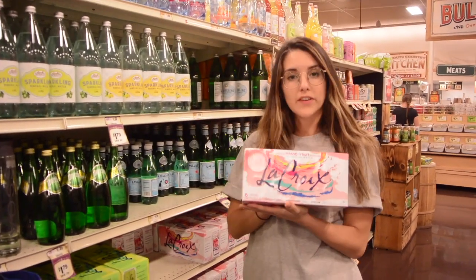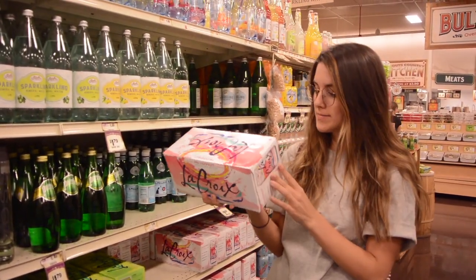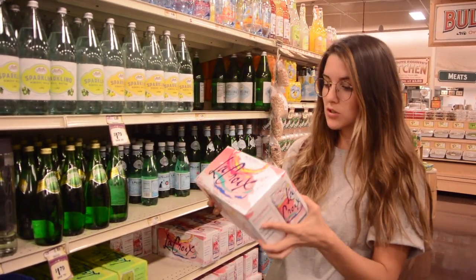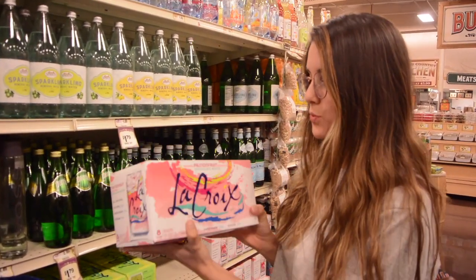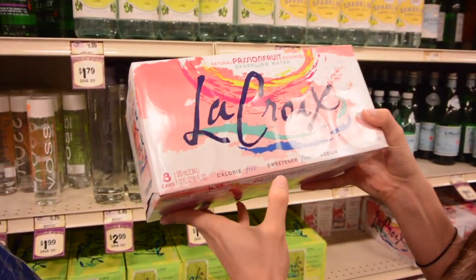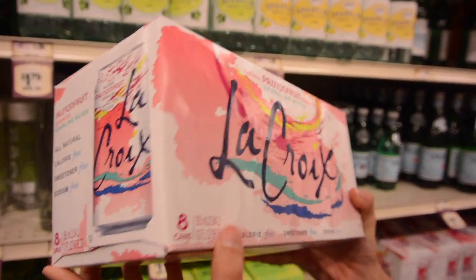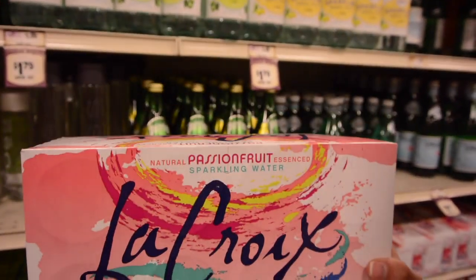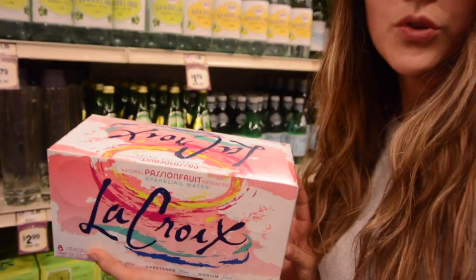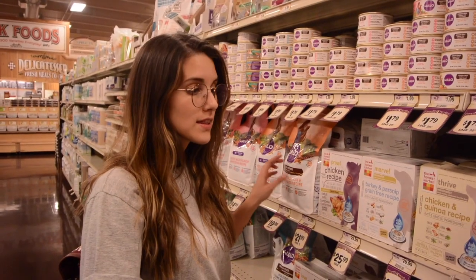Next up might be one of my favorite drinks ever, and that's the LaCroix sparkling water. What I love about this brand is that they don't add any artificial flavors, sugars, or sodium to their products, which is commonly found in carbonated drinks. They're also BPA safe, and the natural flavors in this drink are derived from oils of the named fruit, which is pretty cool. So definitely recommend it as an alternative to water.